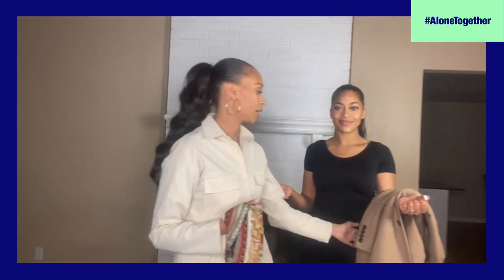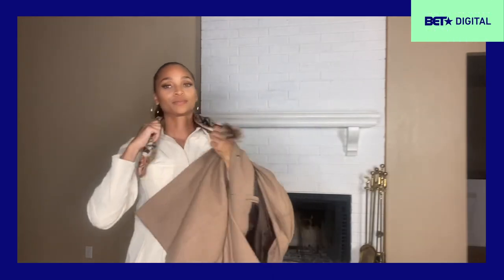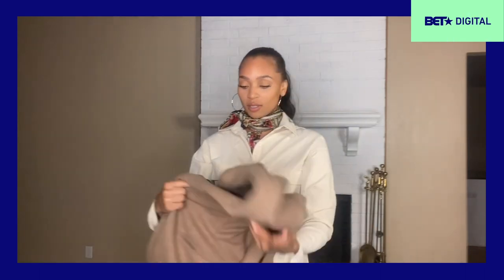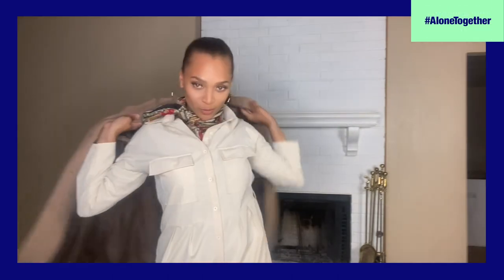Let's do this. So for my first look, I'm going to show you a casual chic way to wear this jumpsuit. So all you need is a scarf and a trench coat. So the scarf, you're just gonna tie it around your neck, tie it to the side with one loop like so, and just place it in your jumpsuit. And then you're gonna put the trench coat over your shoulders. Don't put your arms through.